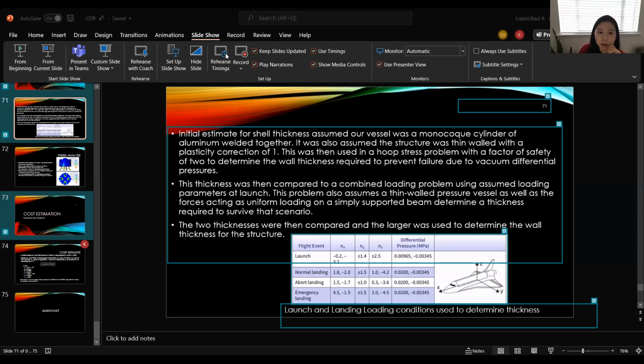Okay, so in launch condition, we are considering a buckling problem, right? So you want to make sure that your vehicle will not buckle. So basically, I think the main contributor is the load factor in the axial direction.